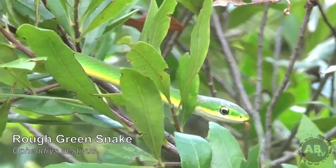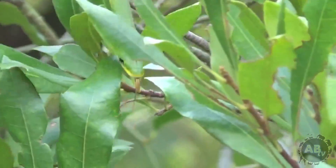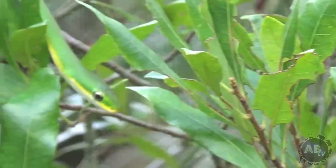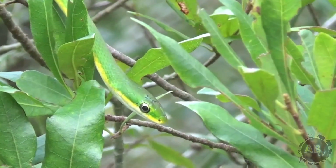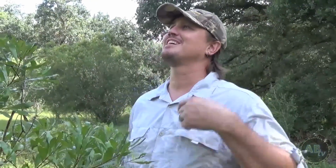The cool thing about these guys is most of the snakes that I find in Florida are terrestrial. We find them on the ground. Our racers, even our rat snakes, which are in the trees, I normally find them on the ground. These guys right here take to the trees, and you really have to look through the trees to find them. I mean, they just disappear. They remind me of little miniature green mambas. They're some of the coolest snakes.